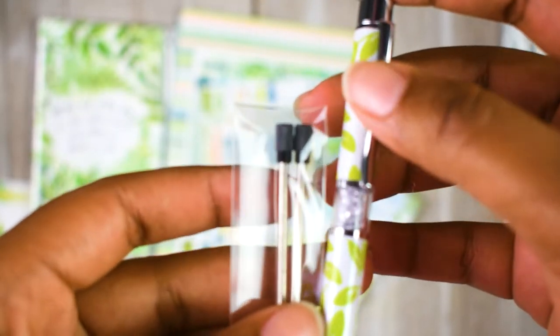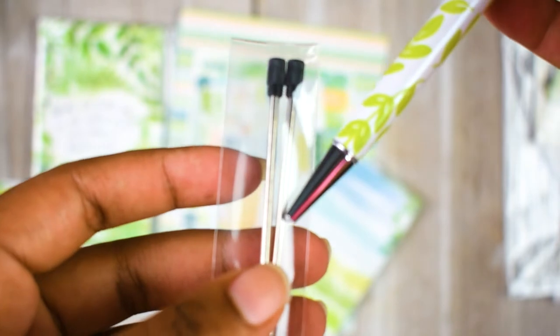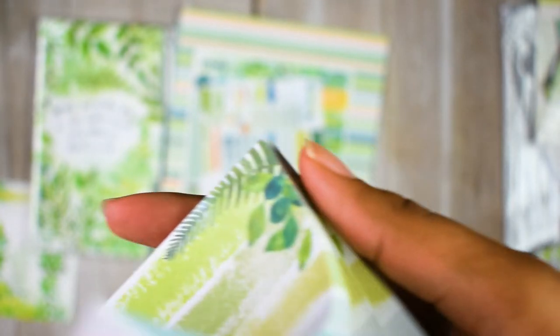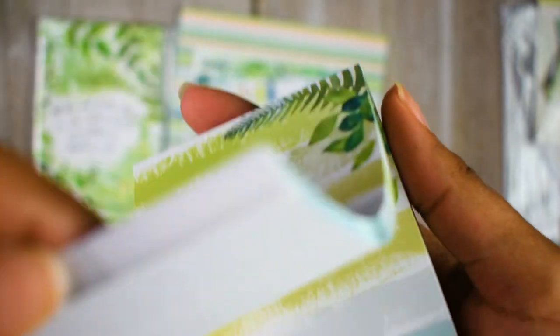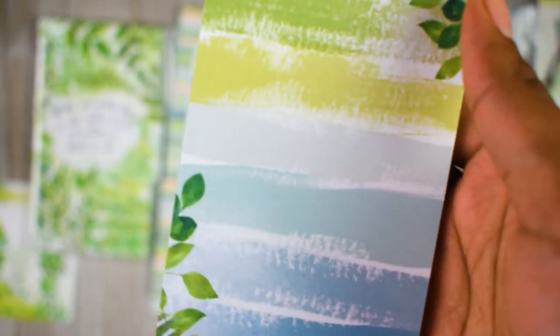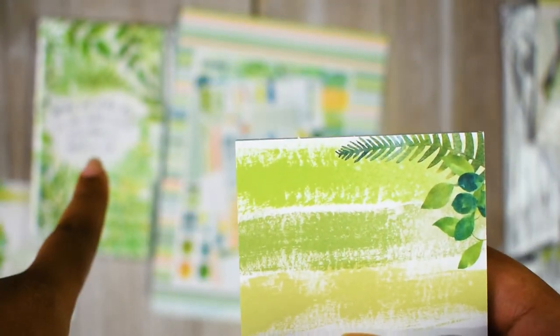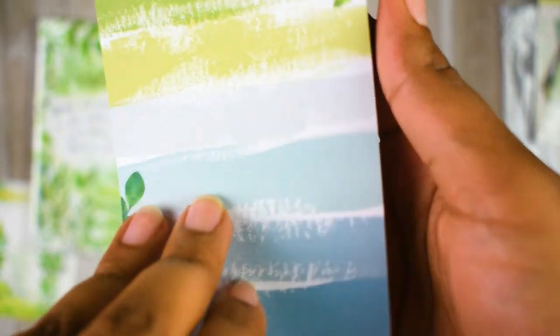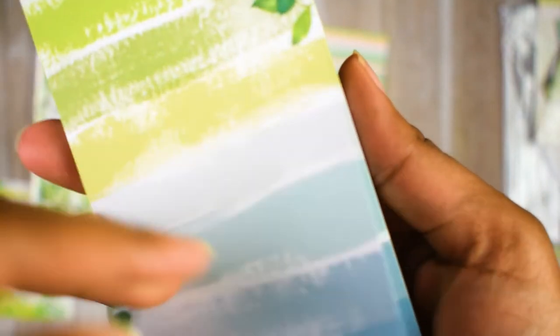Oh, these are pen refills. Okay. Oh, that's pretty cool that it actually comes with the sub box. So not only do you get the one that comes in the pen, you also get two extras. So that's pretty dope. You get some more. This is just like a notepad. It doesn't have any sticky to it. But I think this is the same design as the actual planner insert. It has the same style, but you get a whole notepad of them.